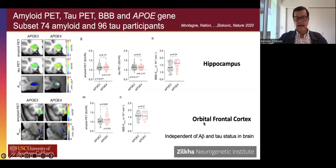But then in the regions that develop amyloid accumulation, such as orbital frontal cortex, we confirmed an increase in amyloid in ApoE4 carriers, which is one of the initial findings in ApoE4 carriers in terms of amyloid pathology. But there was no difference in blood-brain barrier permeability, and the K-trans constants were the same. That also confirmed independently that A beta and tau status in the brain is independent of blood-brain barrier breakdown.